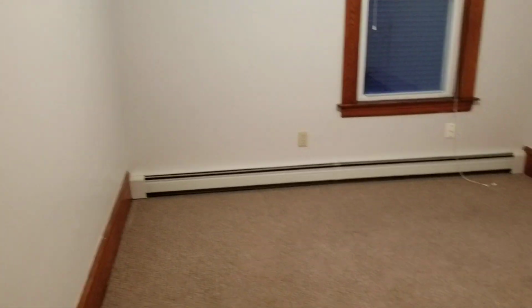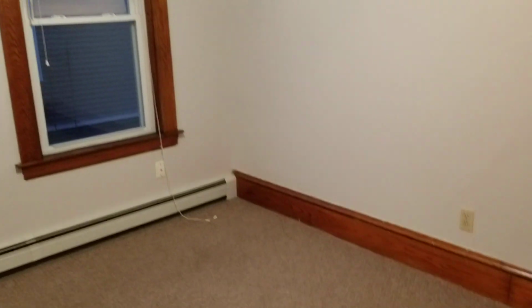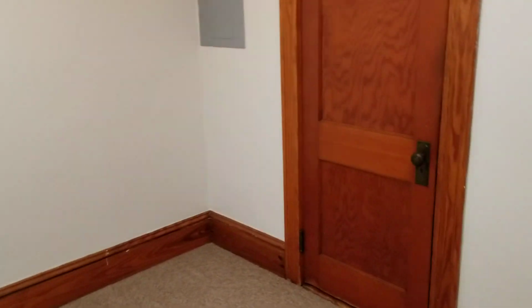Look at the bedroom on the right side. Again, as I said, the same features. This one's just a little bit smaller. Standard bed set, probably best fit. And you have the closet space for this one right over here.